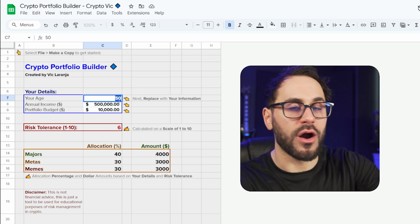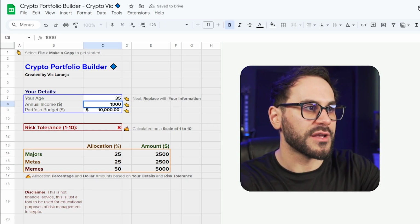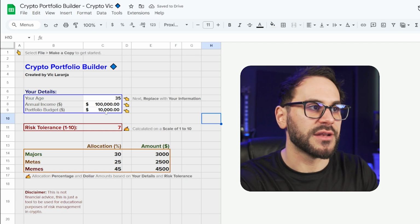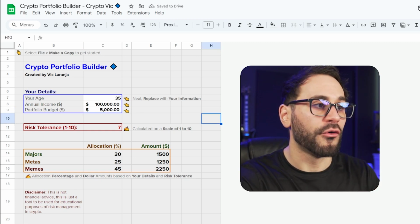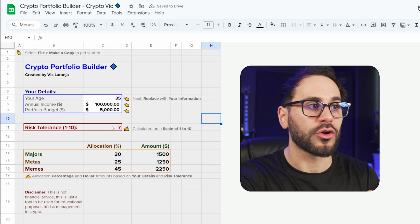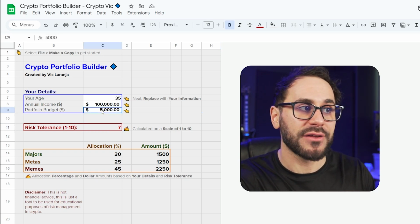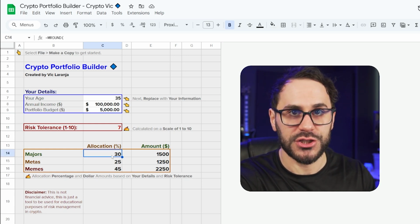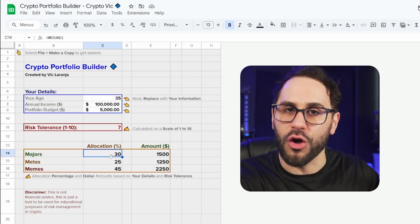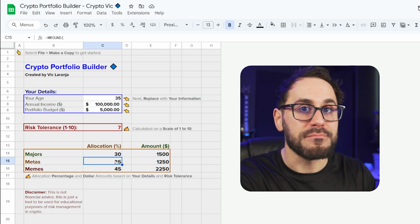Let's say you are 35 and you make $100,000 a year and your initial investment into crypto is going to be $5,000. Well, the portfolio calculator says that your risk tolerance is 7. And because of that, it's saying that you should allocate your $5,000 like this. 30% of it should go to major tokens. So let's say it all goes to Bitcoin, a little bit to Solana. That's $1,500.